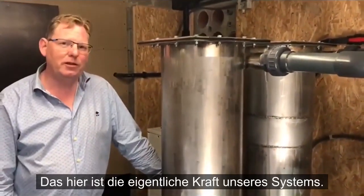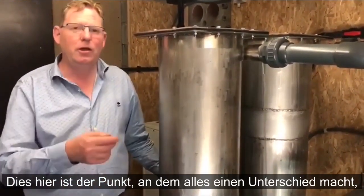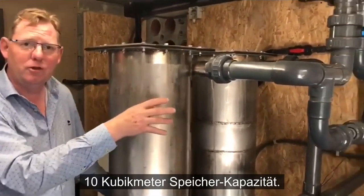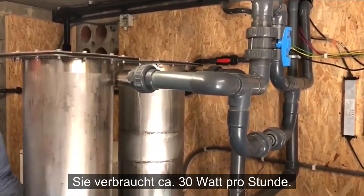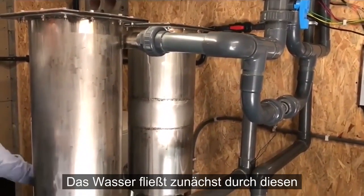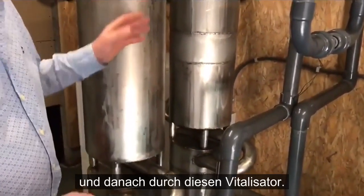So this is a part actually of our system. This is actually where everything makes a difference. Because beyond this wall, we have 10 cubic meters storage capacity. And in this storage capacity, there is a very small pump. It uses approximately 30 watt per hour. And this water will go through this one, and after that, this one.